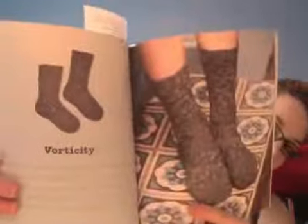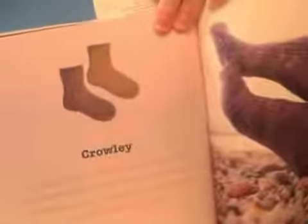We've got... Where are they? These ones. They're called Vorticity, I think. Sorry if I'm pronouncing this wrong. So a lot of really good ones. There's Crowley. It's all cable-y. Oh, I'm not showing you. There we go. How's that? That looks better.